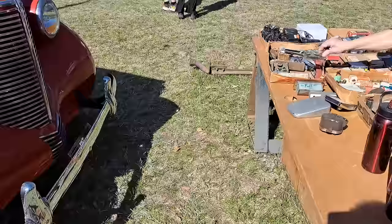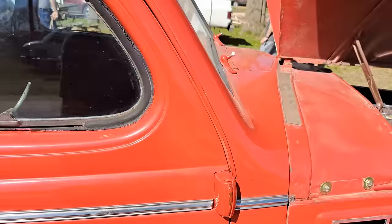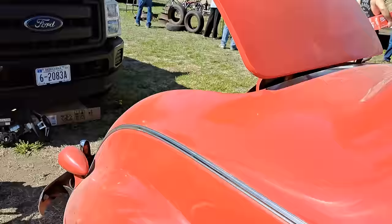Here's the Chrysler coupe. They're calling it a 39. Here's the information here. It's got a 350 Chevy small block with a 350 turbo trans. Not a bad car for 12 grand. Is that what it is? Yep. Yep, not a bad car.